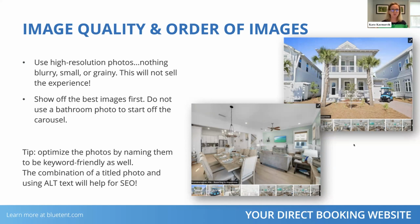The other thing about images is the order of the images. You really want to make sure that they go in a specific order, as if you were touring the property yourself. So obviously you do the exteriors first, and then you move into the main living areas, kitchens, et cetera, then move on to the bedrooms and then the bathrooms, et cetera, and go through that way.